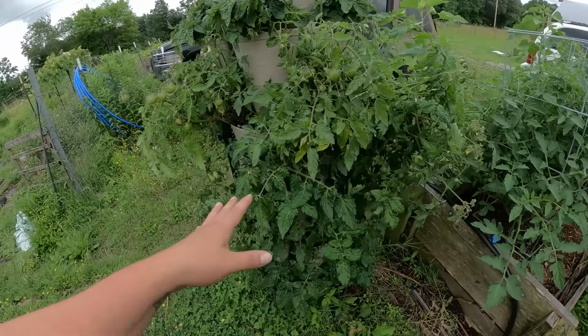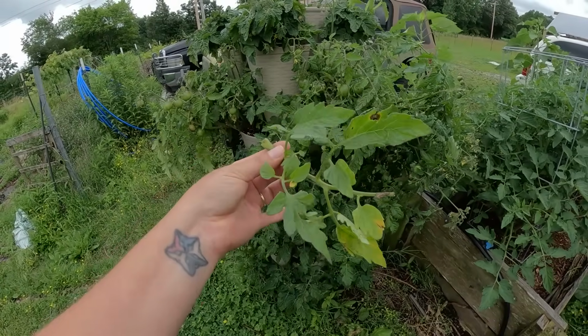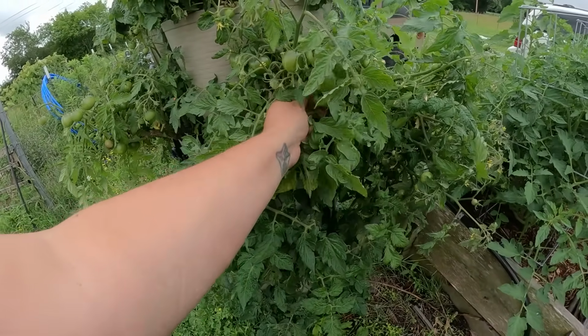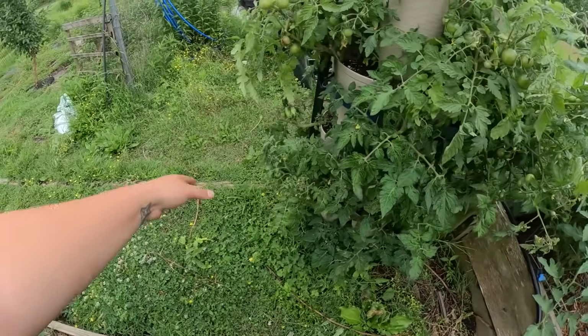Now I'm a little bit worried about some disease starting to come on this plant or these plants over here. With all the rain that we're getting, this is not the best thing. But whenever I see disease on a tomato plant, this is all I do. I just come and pick it off very frequently. I'll just throw it down in the walkway.